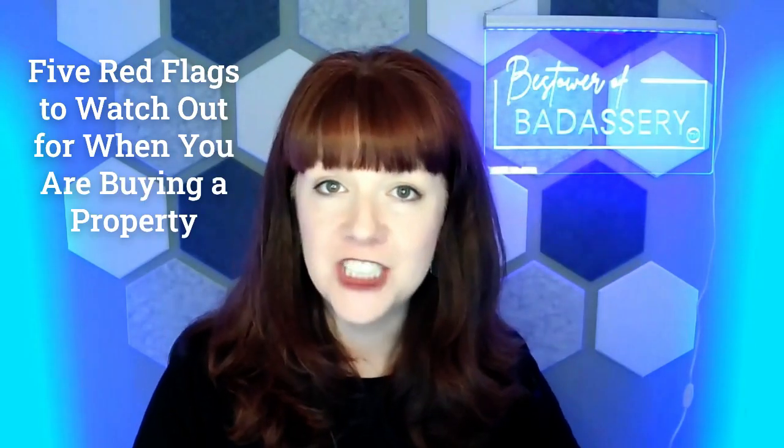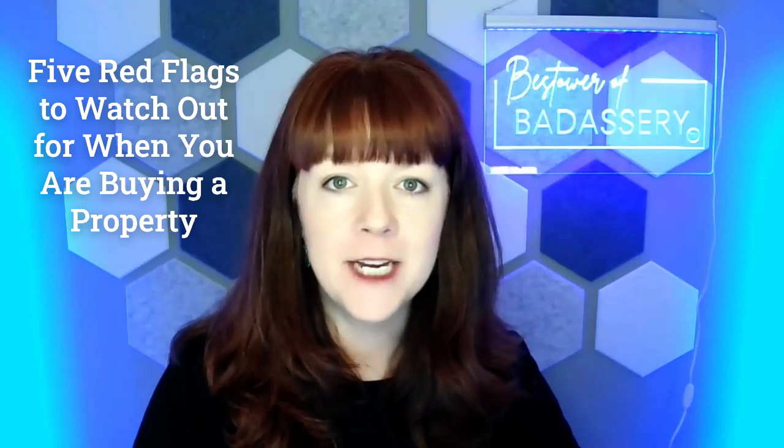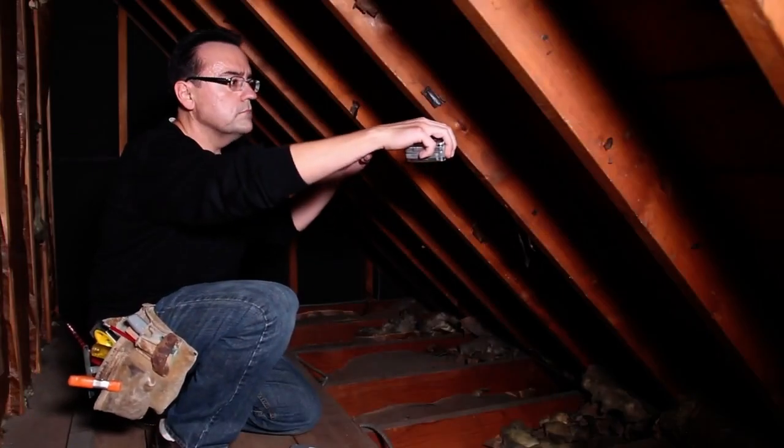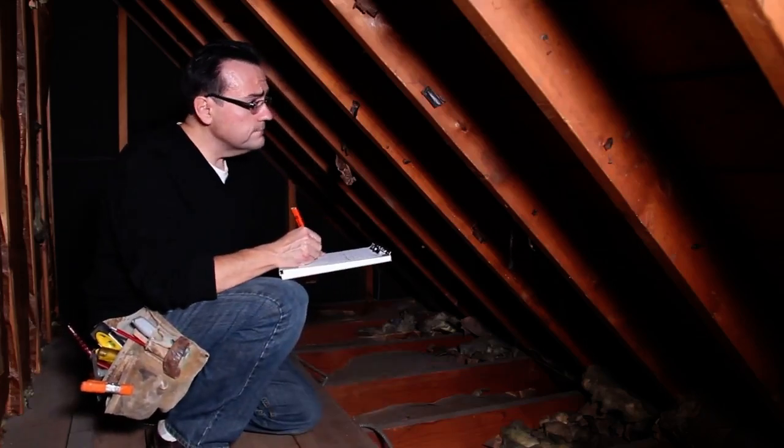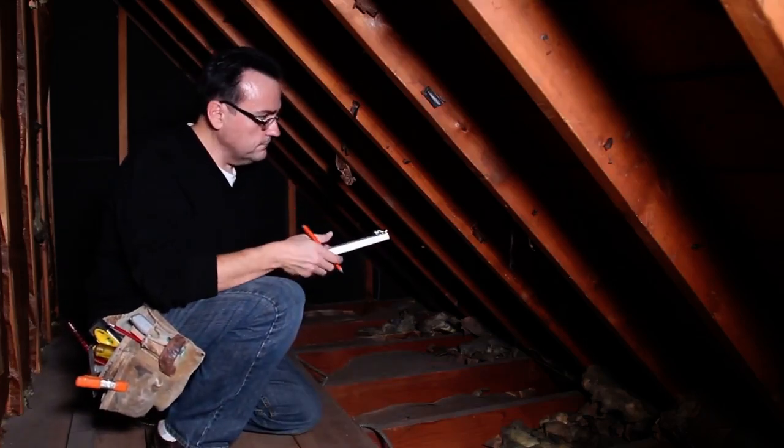Today, we are diving into something super important, which is 5 red flags to watch out for when you are buying a property. Whether you're a seasoned real estate investor or just starting out, spotting these red flags early can save you a ton of money and headaches. So grab a pen, take some notes, and let's dive in.